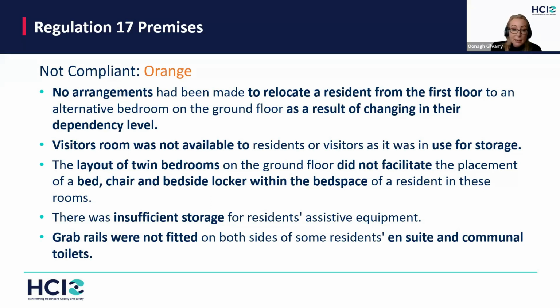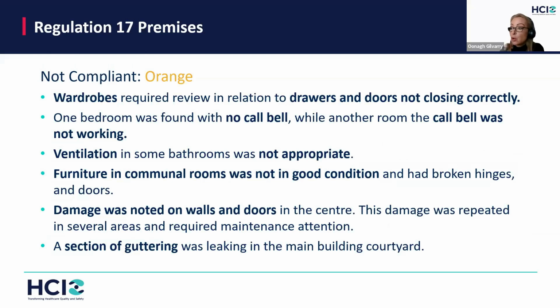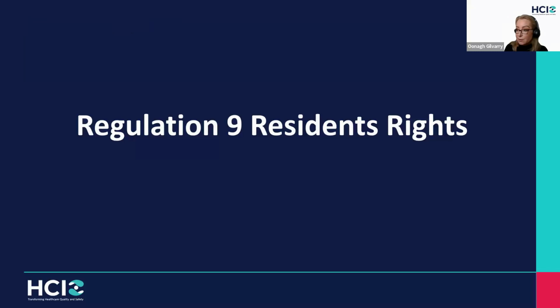Visitors' rooms were not available as they were now in use for storage. Layouts of twin bedrooms did not facilitate the placement of required furniture for a resident. There was insufficient storage for assistive equipment, and grab rails were not fitted on some of the ensuite and communal toilets that were in place. Wardrobes required review, drawers and doors not closing correctly. A bedroom had no call bell, and in another room, the call bell wasn't working. Ventilation in some of the bathrooms not being appropriate, furniture in communal rooms not being in good condition, damage on walls and doors, and a section of guttering was leaking. So pretty broad spectrum, and again, something we see coming up again and again throughout the services.